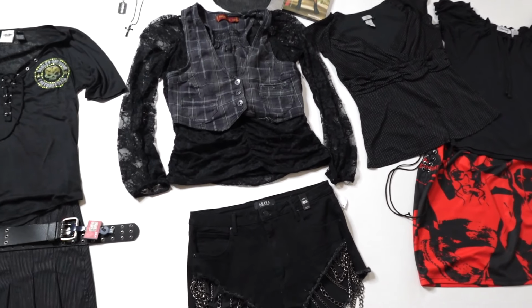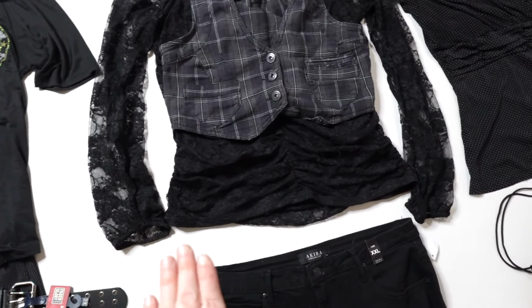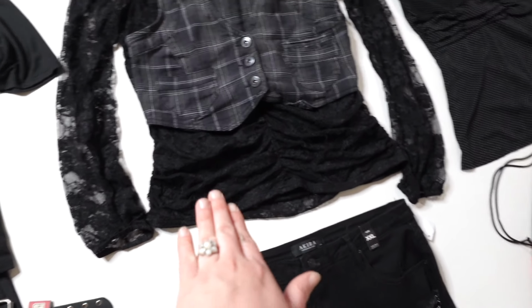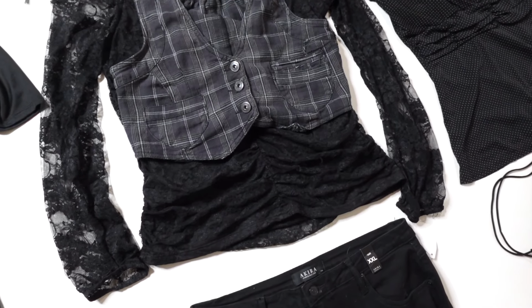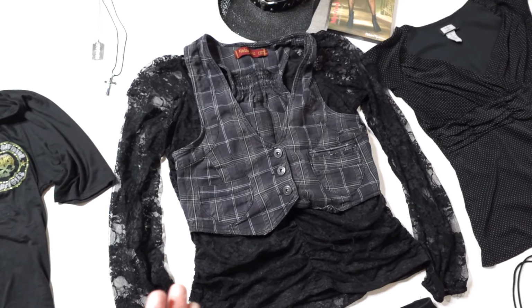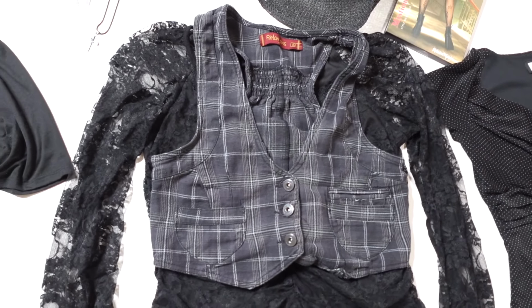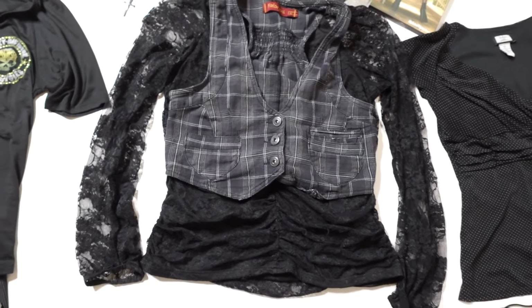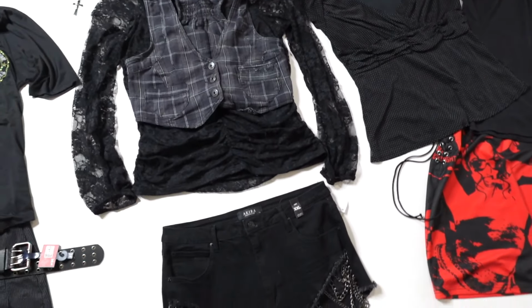Another option for the shorts, I have this long sleeve lace, double layer lace on the body, but the sleeves are sheer lace, and it has this ruching up the middle of it, so it's nice and curve hugging. This one's also kind of a boat neck style, off the shoulder moment too. And I think this little gray grungy waistcoat vest looks so good with it. And then again, I think the cowboy hat actually goes really good with that vibe again.